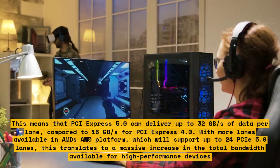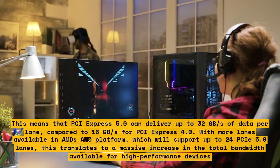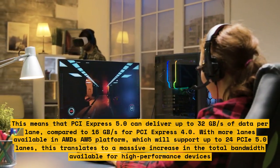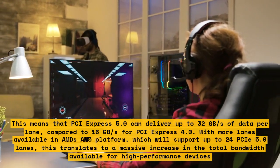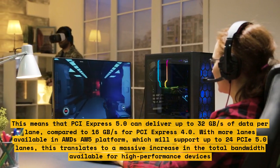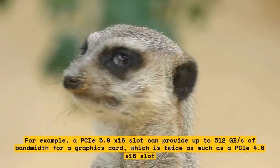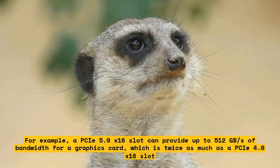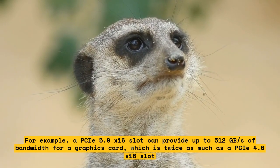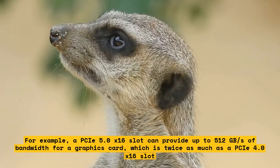With more lanes available in AMD's AM5 platform, which will support up to 24 PCIe 5.0 lanes, this translates to a massive increase in the total bandwidth available for high-performance devices. For example, a PCIe 5.0 x16 slot can provide up to 512 GB per second of bandwidth for a graphics card, which is twice as much as a PCIe 4.0 x16 slot.